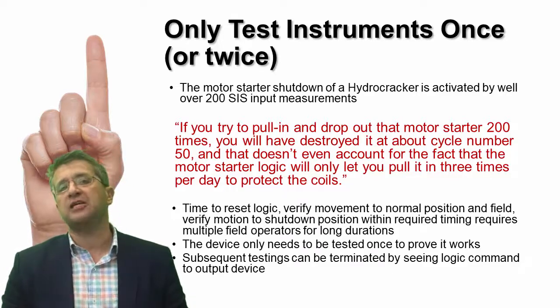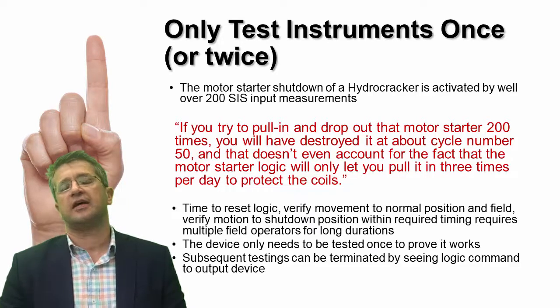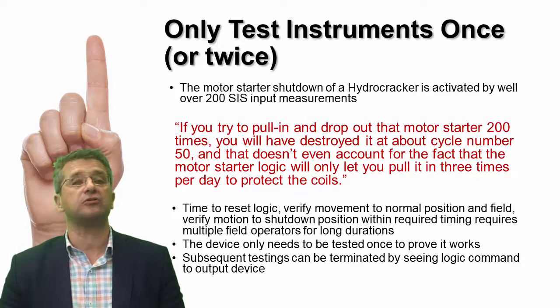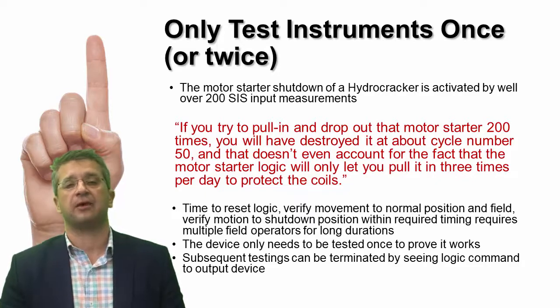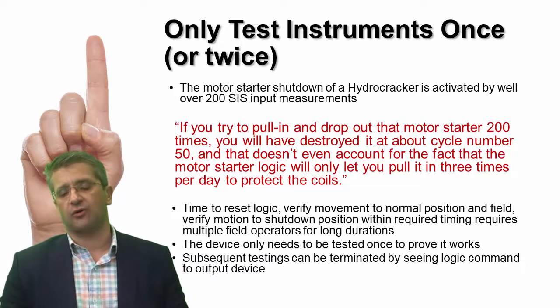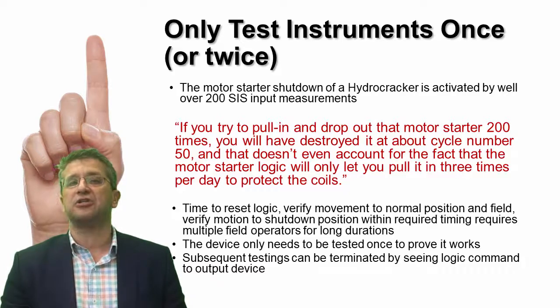Again, unless a major logic modification has occurred, what you really want to test is the end instrument, or the motor starter's ability to go to a safe state. So you'll only need to do that once. And consider a hydrocracker that might have over 200 input measurements that are going to cause the recycle gas compressor to shut down. Doing that many tests, or moving the final element that many times, actually could damage the equipment that you're trying to protect.